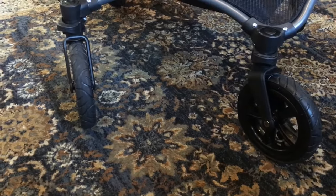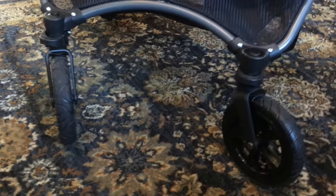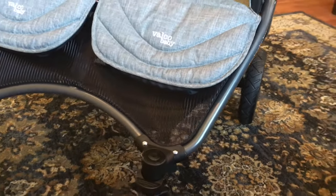The front wheels are 8 inches and the back wheels are 10 inches. They are air-filled tires, you guys. That is what makes this an all-terrain stroller. It gives it a glide push. This is seriously a one-finger push for this stroller. It is a fantastic push.